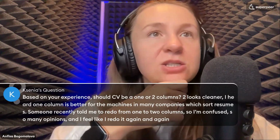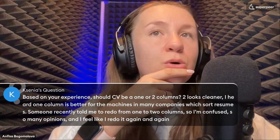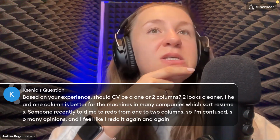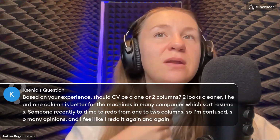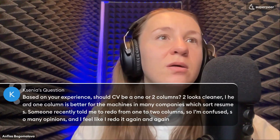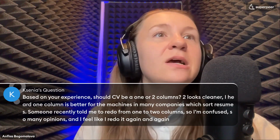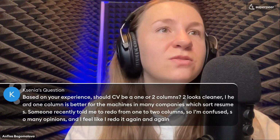So based on your experience, should a CV be one or two columns? Two looks cleaner, but I've heard one column is better for machines. Yeah, ATS, application tracking systems, used by many companies to sort resumes. Someone recently told me to redo it from two columns, which I'm confused by.